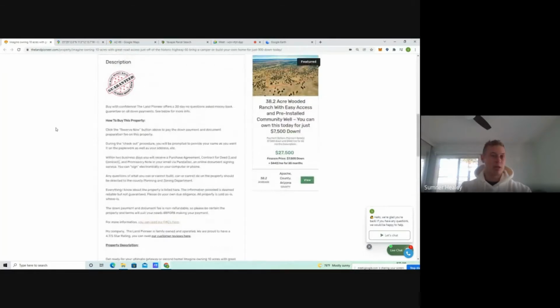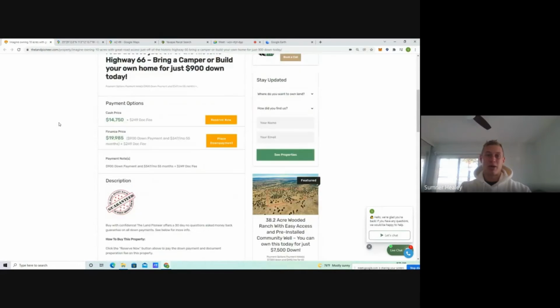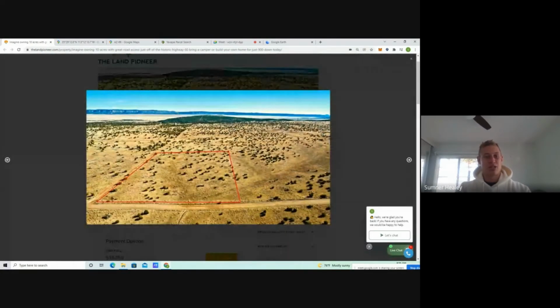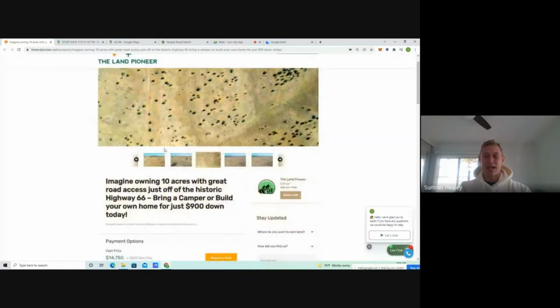If you want to build a tiny home, you want to camp on them, if you want to pull out a mobile home or a manufactured home or do a stick-built home, you can really do it all here, and you've got a ton of options and a ton of flexibility. Which is really nice. We've also got just a gorgeous backdrop. The views from this property are exceptional, to say the least. And so if you like that high desert environment, definitely a good property to look into.